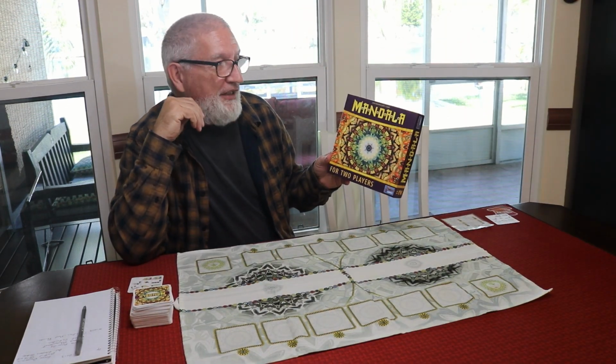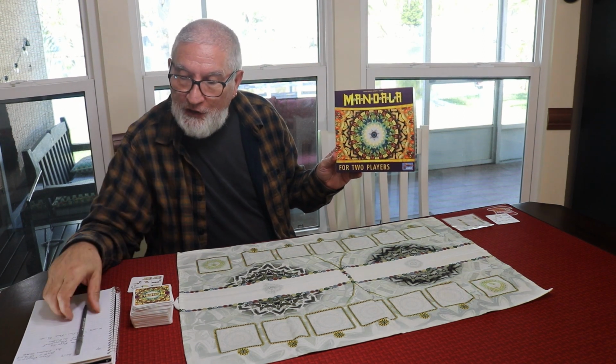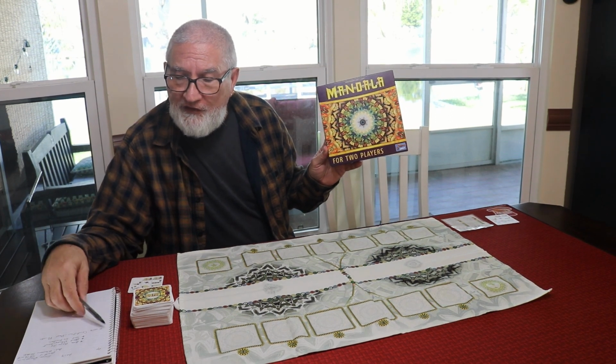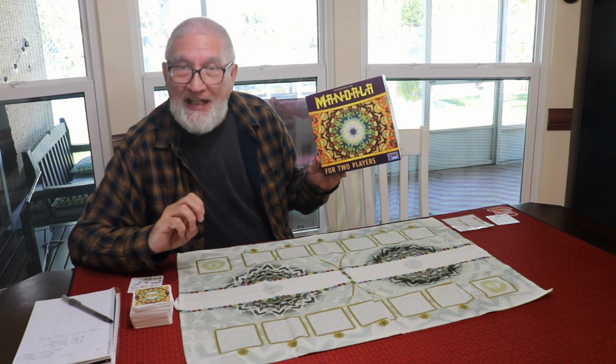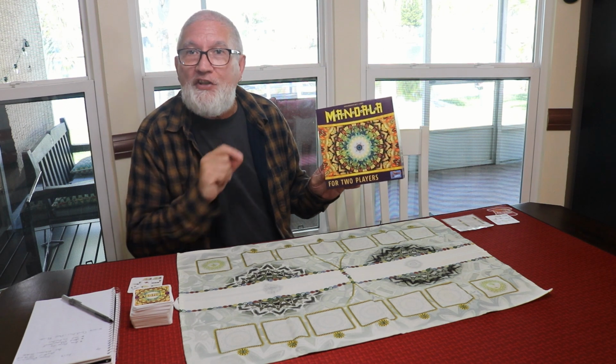Today, Lori and I just got done playing Mandala by Trevor Benjamin and Brett J. Gilbert. It's a 2-player only game from 2019. The art is by Clemens Franz, who does many board games. This is an area majority, hand management, and set collection game, and the person with the most points at the end of the game wins the game.